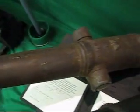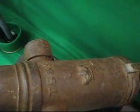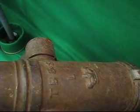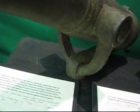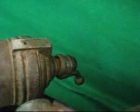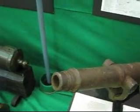Small light iron one, very similar to the one a couple back. More extensive markings, T, B, and S over L. The original wrought iron yoke, and the original small wrought iron tiller, which is very unusual to find, all the original mounting stuff on any swivel gun.